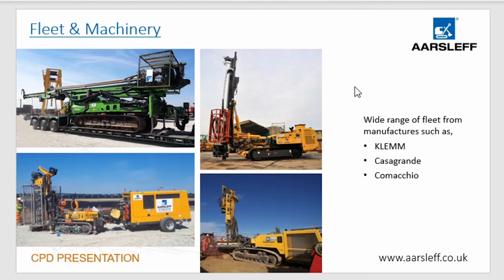And the bottom right, we've got another geotechnical rig. Just gives you an idea of the size of the equipment that we would pretty much classify as restricted access mini piling rigs that can deliver the solutions.